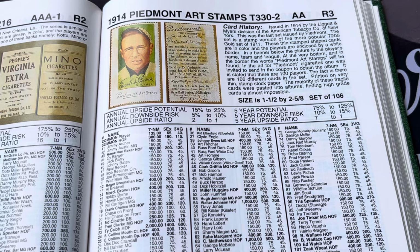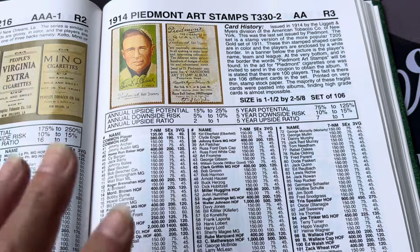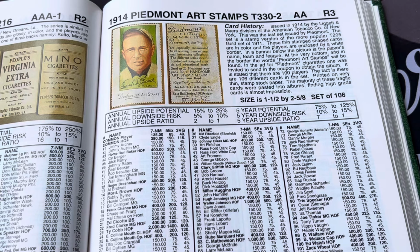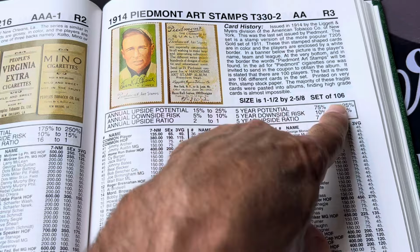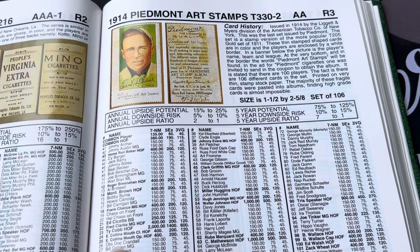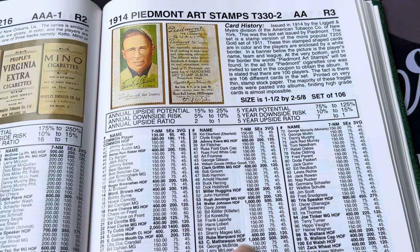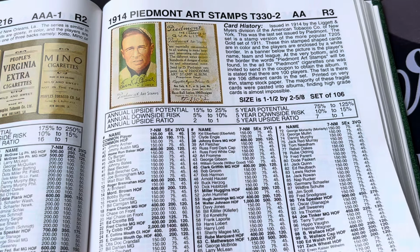And the backs just have some advertising on the back, but most of these were stamped. They were put in stamp albums. So there are 106 cards or stamps. They're 1.5 by 2 5/8, and there's 106 different cards. And the main ones here are going to be the Ty Cobb, Christy Mathewson, Walter Johnson, and you're going to have Tris Speaker, a few of those guys like that.